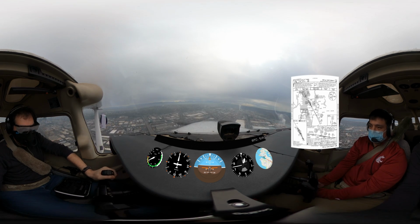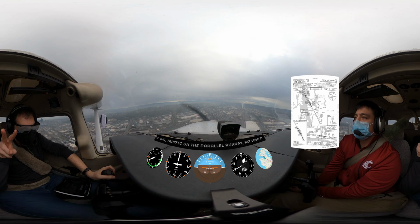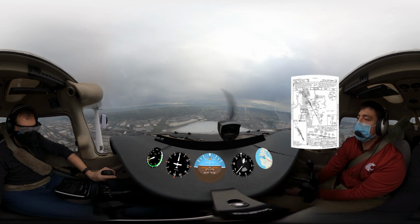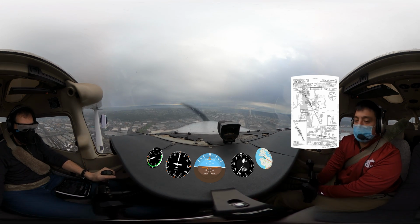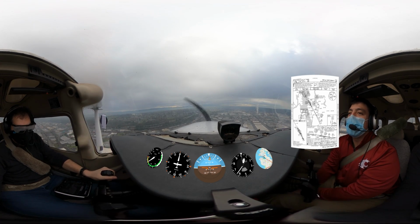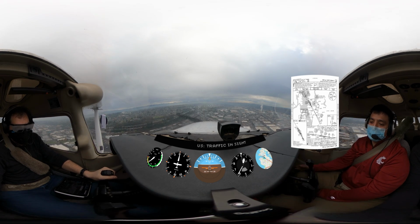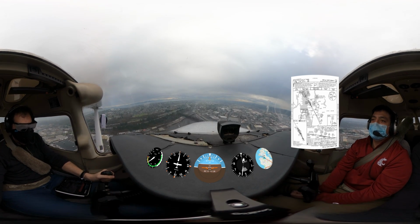Cessna 5 Field Alpha, traffic for the parallel runway is just approaching Northfield, left downwind. Roger, looking for that traffic, 5 Field Alpha. All right, you can resume probably a more normal approach so you can slow us down. I'm working on getting them in sight, try to keep us centered on the localizer, bring us right a little bit more. I got them in sight. Tower, 5 Field Alpha has traffic in sight.